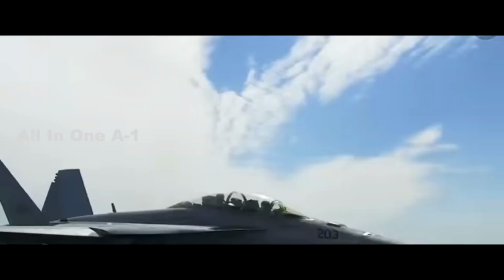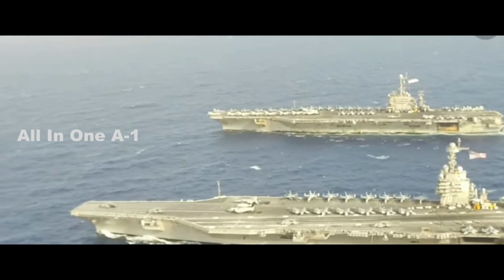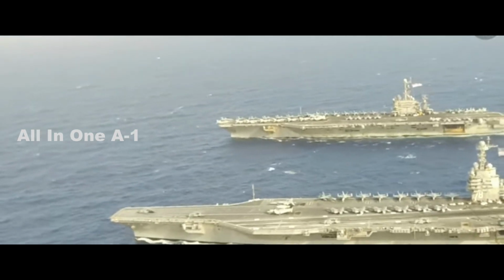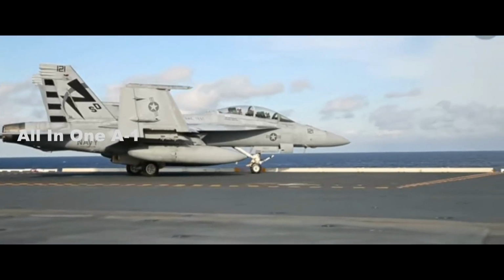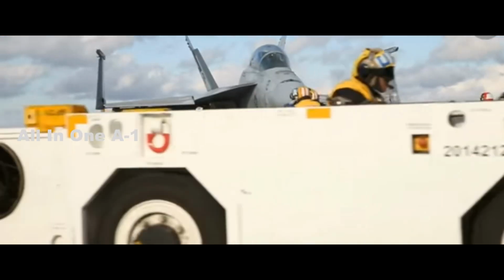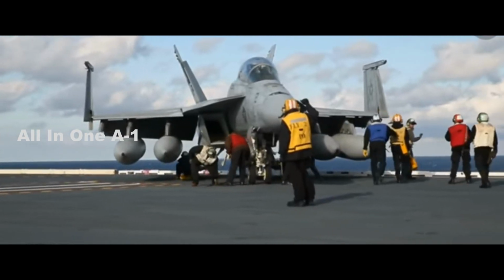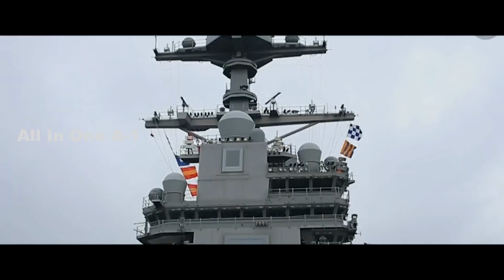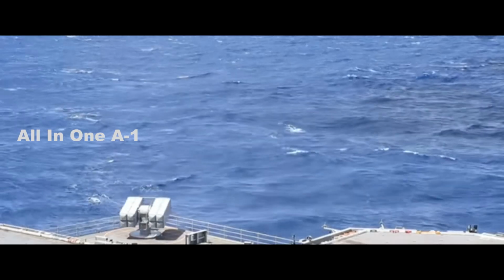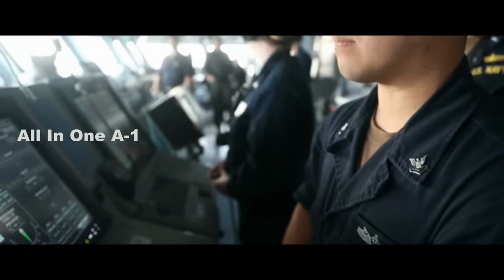Ford has not 1, but 3 aircraft elevators, 11 elevators for shuttling ordnance back and forth from the magazine to the flight deck, and busts the scales at 100,000 tons, or 6.6 times the weight of Langley. Ford's weaponry includes 2 Evolved Sea Sparrow missile launchers for air defense, another 2 Rolling Airframe Missile launchers for point defense, and 3 Mk-15 Phalanx close-in weapon systems, each with one 20mm Gatling gun for defending against air and surface threats. But the air wing is where Ford really shines.